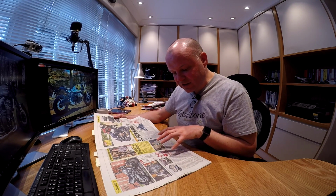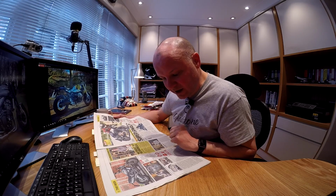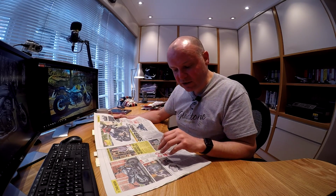They start from 10,695, so it's in the same sort of ballpark as the Triumph and the Kawasaki, and it does look nice, it has to be said. And I really like the underslung exhaust on here as well. It's got echoes of things like the Speed and Street Triple.